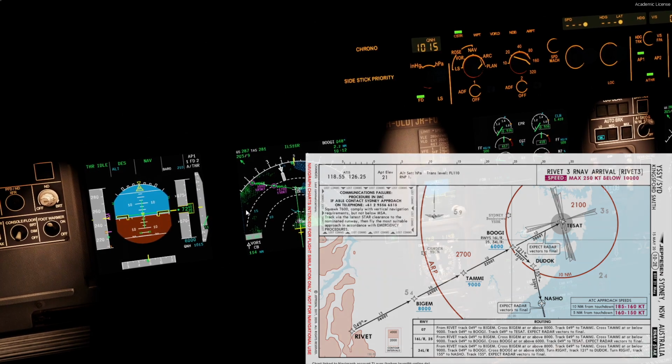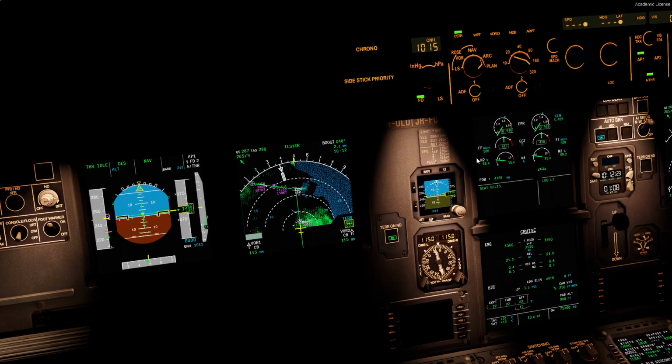So after Boogie we will turn on heading 335, which will then be parallel to the runway, and then later on it will only be the turn on the final approach course at Addons, and they are 3,000 feet. Pretty easy landing into Sydney, hopefully. So that is the plan at least, and now we are almost passing Boogie.